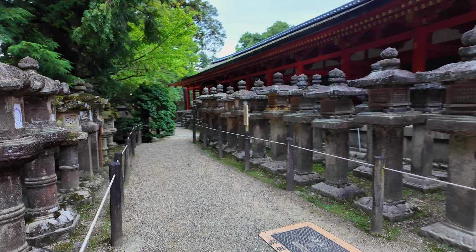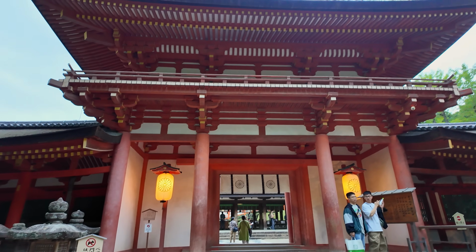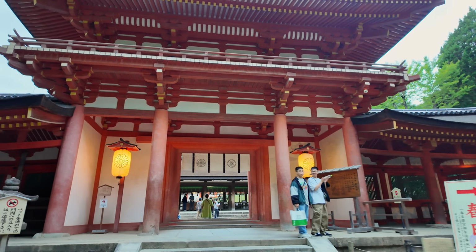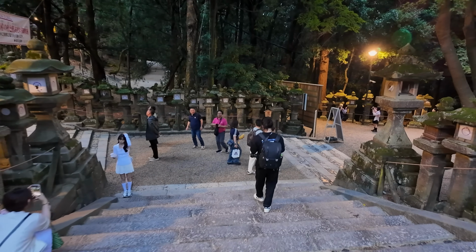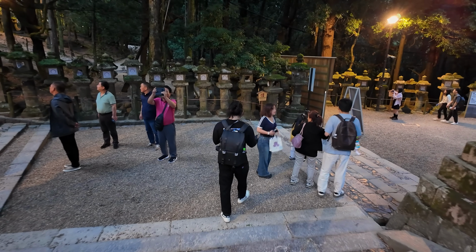The shrine complex also includes several smaller auxiliary shrines, but it's surrounded by the primeval Kasagayama forest, a protected area that has not been altered for over 1,000 years. Once we finish here, let's head back to Kintetsu Nara Station, answer a few big questions, and of course, get a little more food. Alright, so let's talk deer.